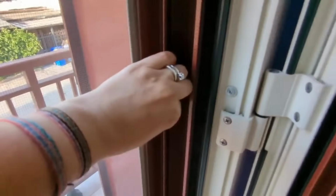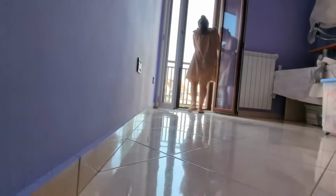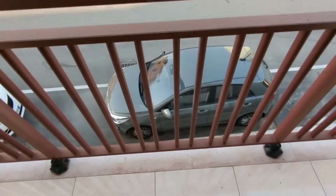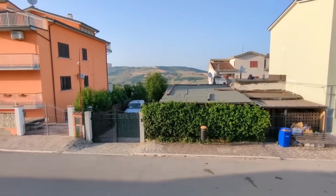Okay, this one actually has the sansariera. How does this sansariera open? I got the hang of it. It's just a little bit different to the sansariera in our house. So this is the balcony and the beautiful view of another mountain of Courtyard Fiera.